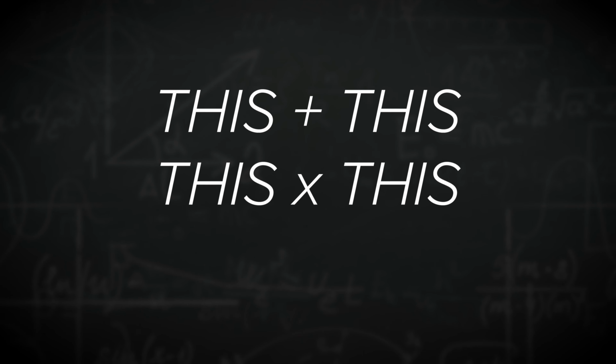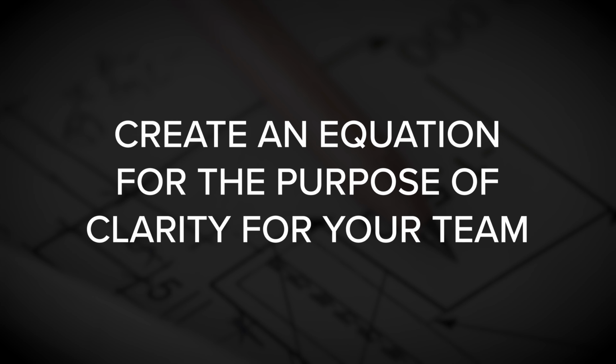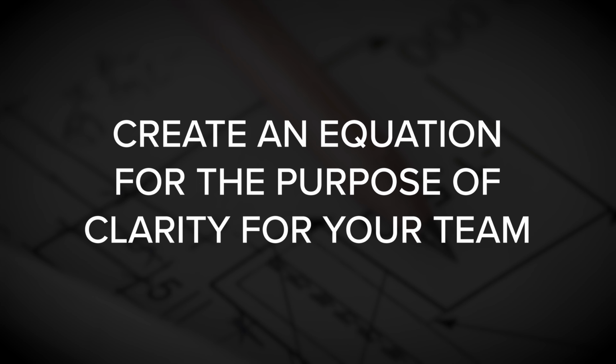You get the idea. Now, this doesn't have to be an absolute, like, mathematically sound equation where this plus this, or this times this times this times this equals growth. It doesn't have to work like that. The main idea, just conceptually here, at least the way I understood it from the book, is to create an equation for the purpose of clarity for your team so that everybody can look at it and see immediately areas that can be improved to grow the business. So that's the key idea here.